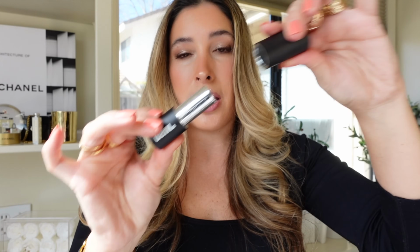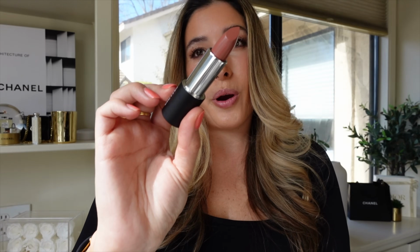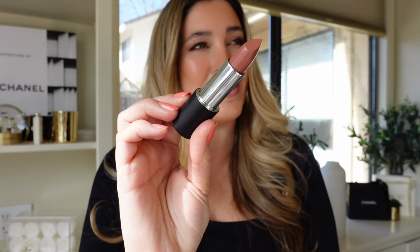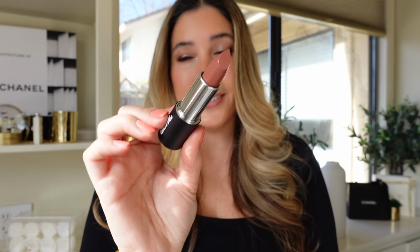But before I apply lip liner, I really want to try this new Super Satin Lipstick by Makeup by Mario in the shade Bronx Baby, which according to Mario, he wanted to replicate a shade that he remembers his sister wearing when they lived in the Bronx. So, sorry, I was looking at a little bird that is by the wall. So cute. But anyhow, this is the shade.